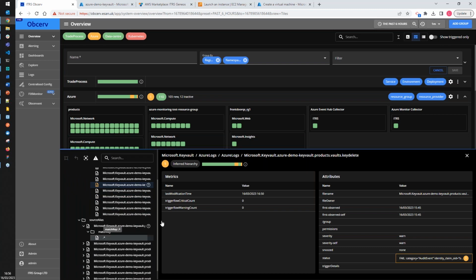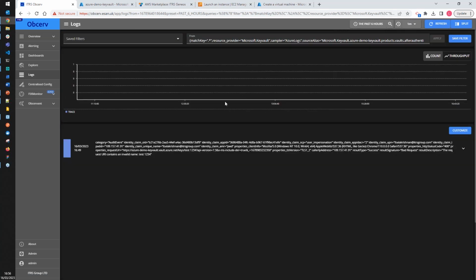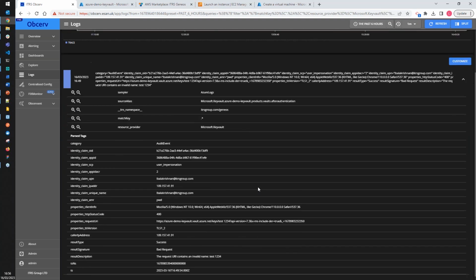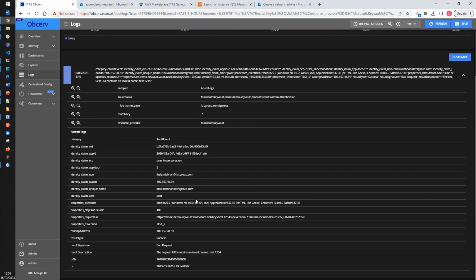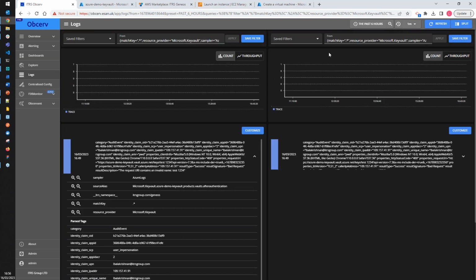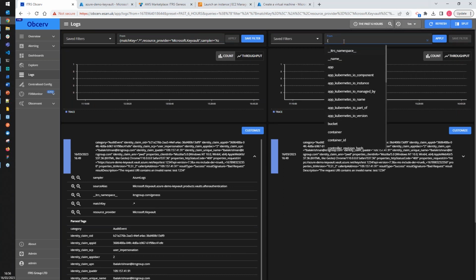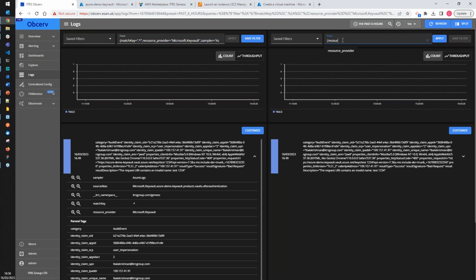There are some match keys, and this lets you go from system overview. You can switch to the logs, where you can see the details of what the event is, and this should hopefully be the delete key events that we generated earlier. Let's open a split screen and see if we can find any more activity. Let's say you search for the resource provider being the key vault.